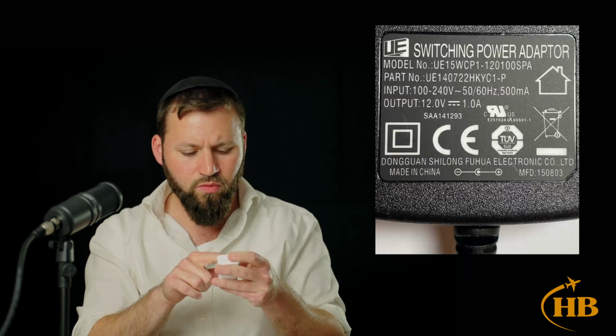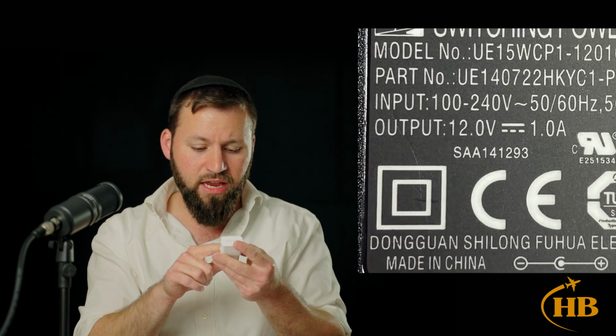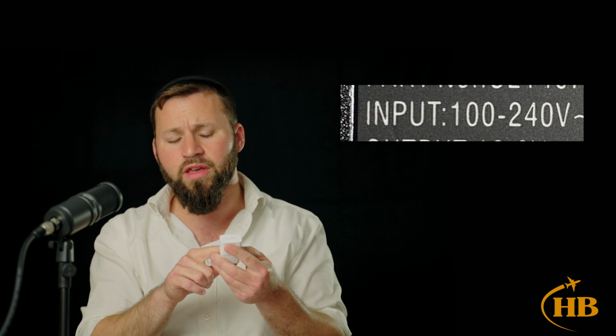Now, in regard to how you can tell if something is 110 volts or 240 volts, look on the back or underneath of most appliances along with plugs, and look for a place where it says model number, and under the model number it'll say input output. If the input says 100 to 240 volts, then you know it'll work here. If it only says 100 or only says 110 volts, it will not work here. So check all your appliances or anything you're going to bring and make sure that it says 100 to 240 volts.